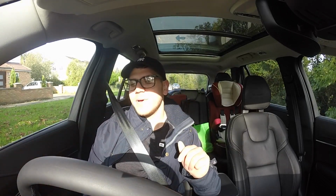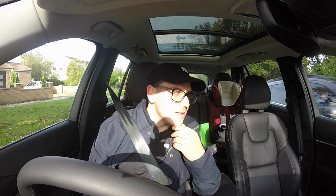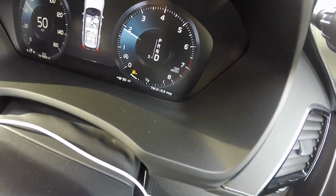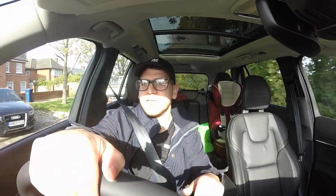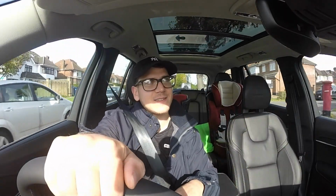So this is a 2-litre petrol, and the only downside about a 2-litre petrol is that it isn't that efficient. I'll be honest with you guys. Right now I'm averaging under 20 miles per gallon, 17, 18 miles per gallon, which isn't much in town. And that's with normal driving. Obviously it's better than the G-Wagon that we just passed, G63, but this car isn't that good on fuel.